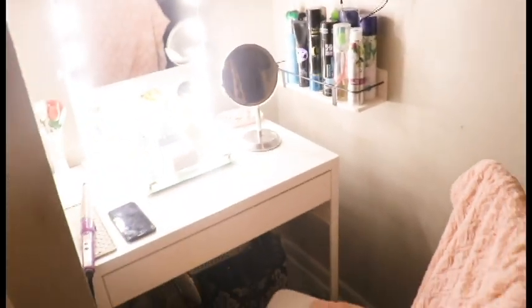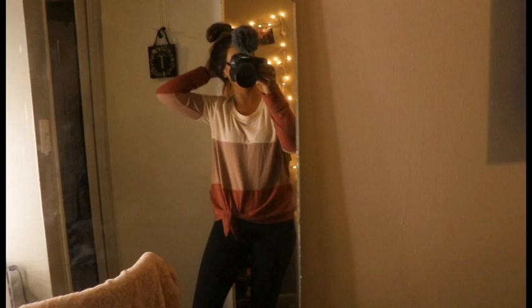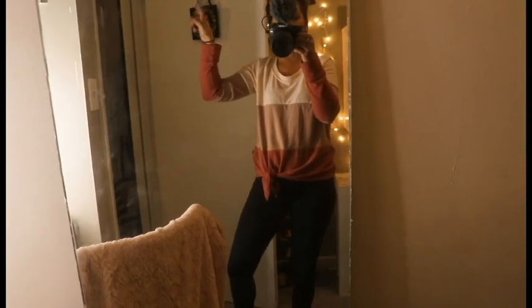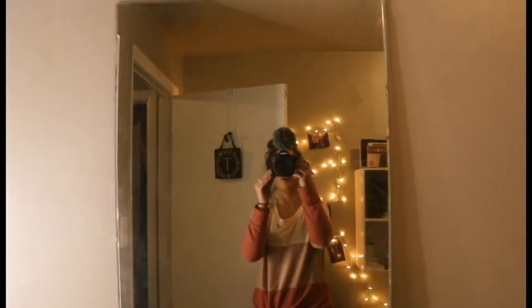So yeah, that's this little area over here. I'm super excited about it. And then when you turn this way, this is my long mirror where I like to take all my outfit pictures. Tyler's friend actually gave this to us. It used to have wood around it, but I took that part off and just have the mirror, which I like. So I love this here, and I feel like it makes the room look a little bit bigger.